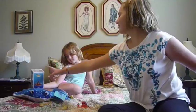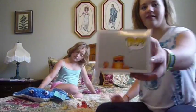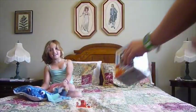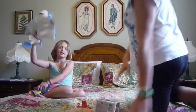Let's show them the box. So that's him up at the top, and it says Finding Dory and Hank. Oh, I love you. And you can also get Dory, but I haven't gotten her. So this is the Finding Dory collection. They also make Finding Nemo, just in case. So that's awesome. Would you like to show what you have from Finding Dory?